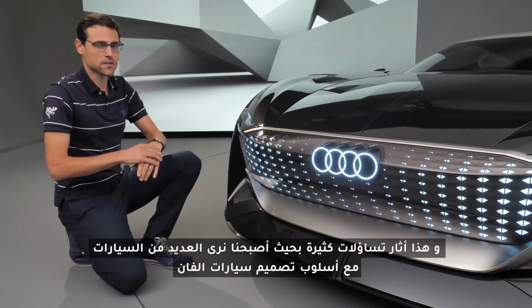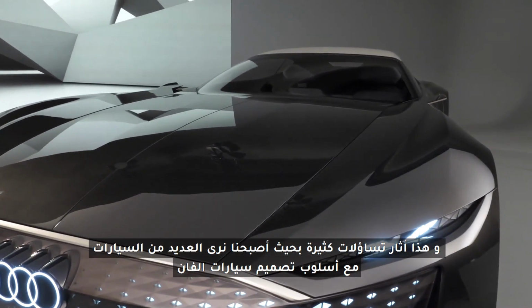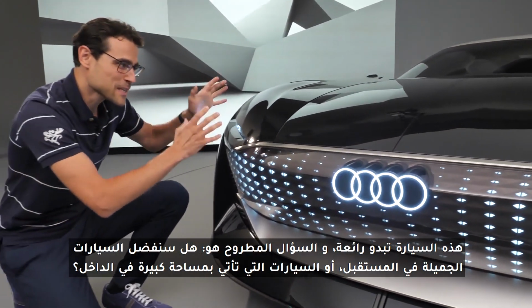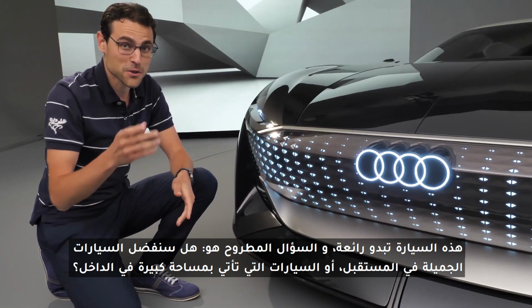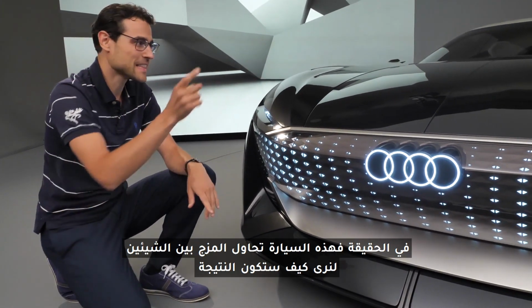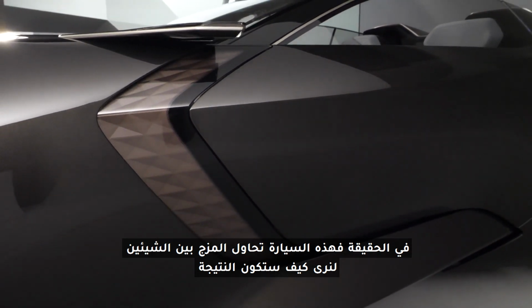And that's the big question. We have seen so many electric vehicles which have more of this van-style atmosphere, are very roomy on the inside, but they don't look so cool. This predominantly looks cool, and the question is, in future, do we want cool-looking cars or do we want cars that have more space on the inside? But this car actually tries to combine both. Let's see how that works.